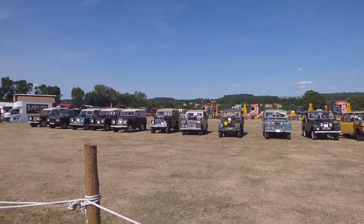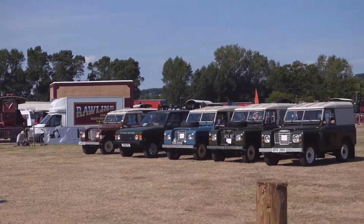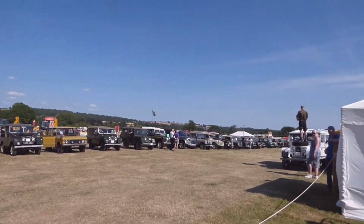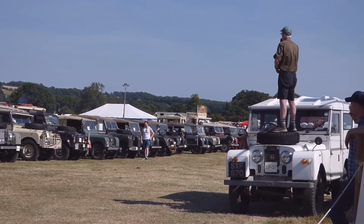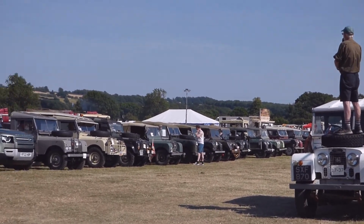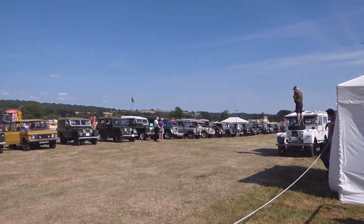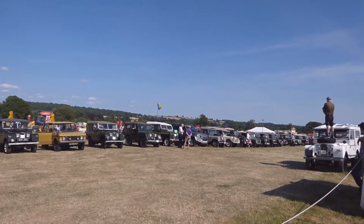I live down the end of a half mile of unmade road, and in the winter, when it snows, my Freelanders would always get out of the farm and up to the village. So don't knock the Freelander. I'm afraid the name has gone now. It's now known as Discovery Sport. But the tradition is still there. So what else can I tell you?